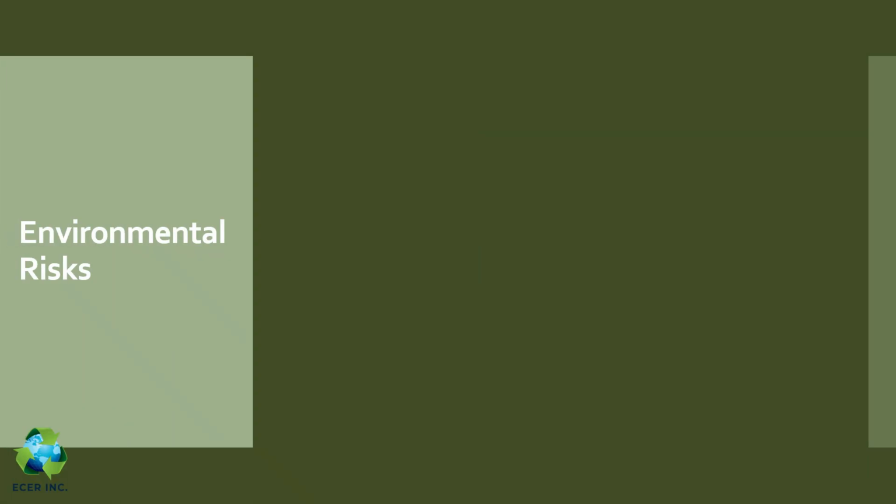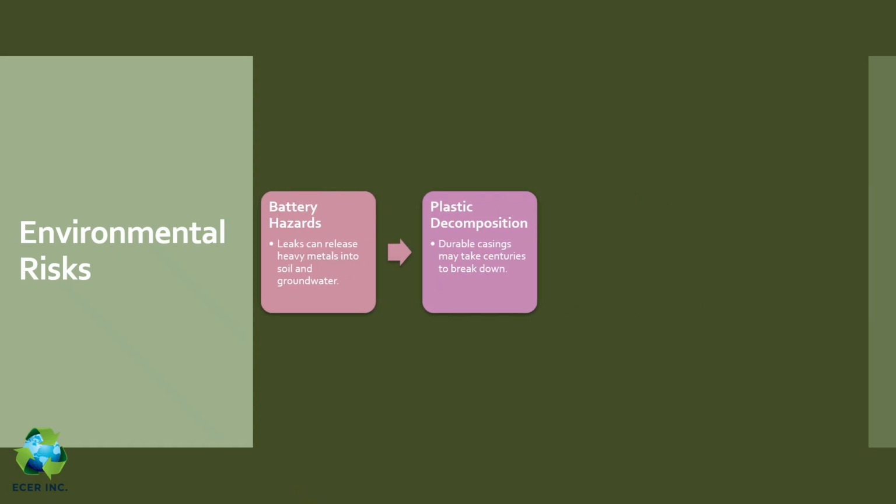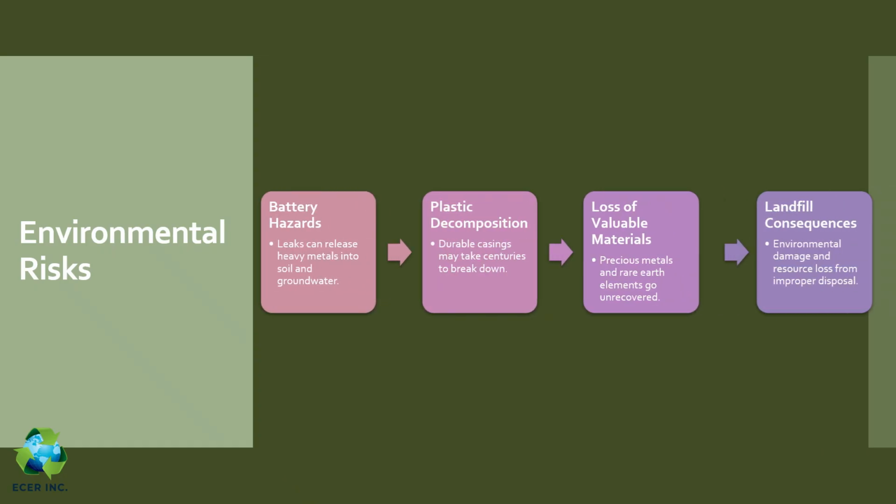The environmental toll can't be ignored. Batteries sealed inside can leak toxic substances like lithium, mercury, or lead, polluting soil and groundwater. The plastics used in outer casings are designed to last, meaning they resist natural breakdown and contribute to long-term pollution. Electronic components contain precious metals like gold and rare earth minerals, resources that are both valuable and finite. When these materials end up in the trash, it's a double loss: environmental damage and the waste of materials that could be recovered and reused. A device meant to protect people should never harm the planet.